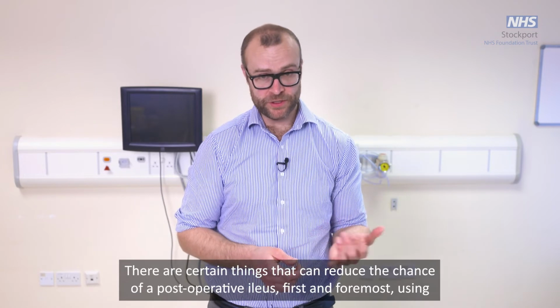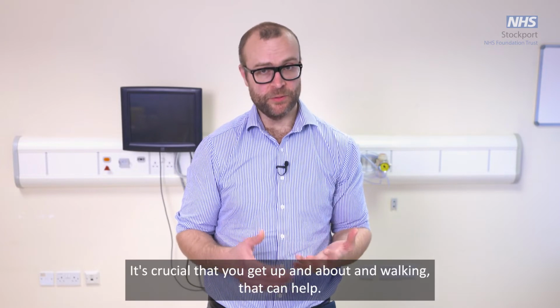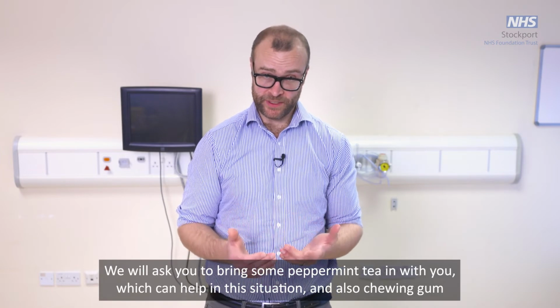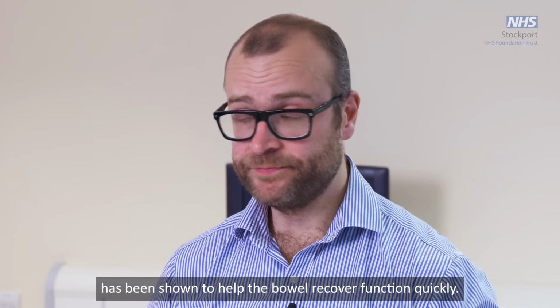There are certain things that can reduce the chance of a post-operative ileus. First and foremost, using the surgical robot has helped us to do that. It's crucial that you get up and about and walking. That can help. We will ask you to bring some peppermint tea in with you, which can help in this situation, and also chewing gum has been shown to help the bowel recover function quickly.